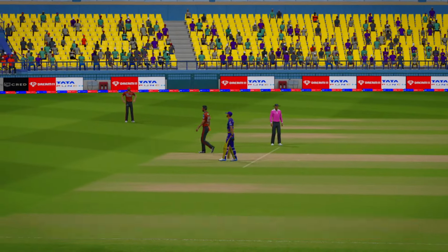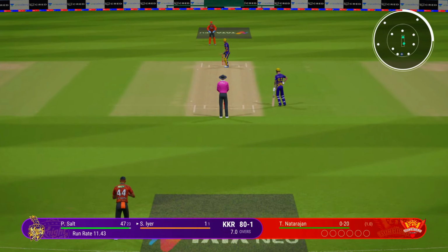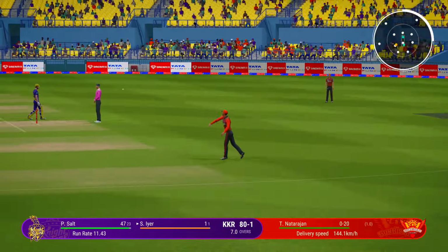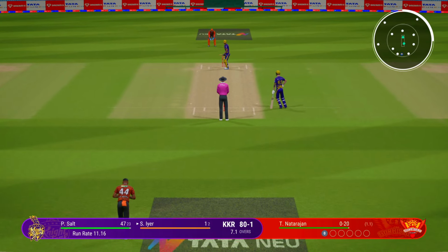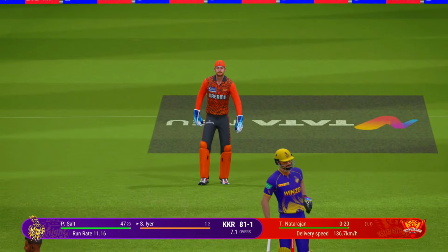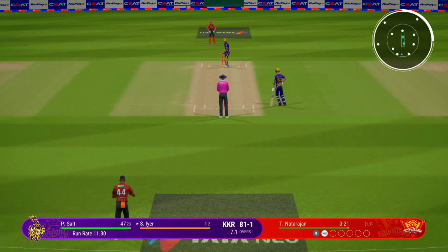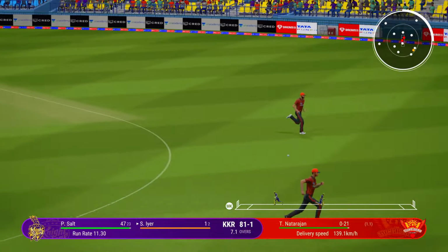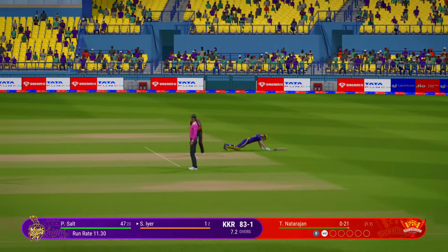Nine runs added there. Kolkata are 80 for one. Kept the heat on throughout this innings so far. Really good batting. The next few overs could tell the tale of just how big this score will be. Lovely cover drive, but straight to the extra cover fielder. Still honing in on their lines. The batter happy to let it go through. Good fielding out in the boundary. Ticking the scoreboard over really nicely at the moment.